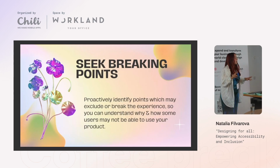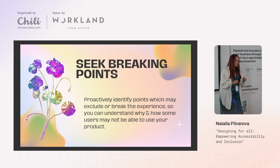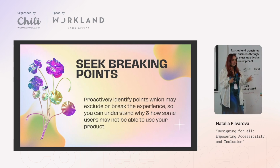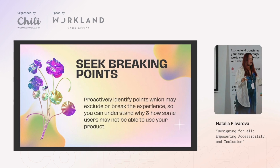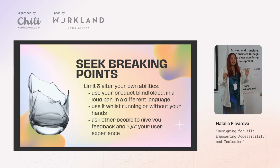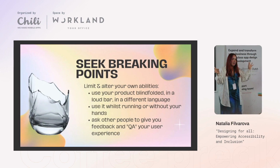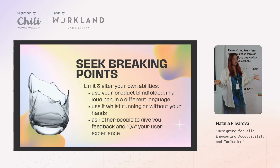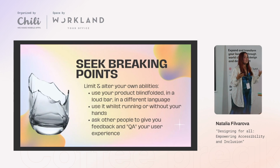Now let's talk about seeking breaking points. Again, it's a very active process. You need to proactively identify, specifically sit down and identify points and situations in which your product might exclude somebody or break somebody. Specifically, you need to push your abilities. Take your website, take your app, take your machine that you're building, your car that you're building, whatever you're doing, and use it blindfolded. Turn the lights off and use it blindfolded. You'll be surprised at how many things you actually cannot do because it was never designed for somebody to be blindfolded. Do it in a loud bar.